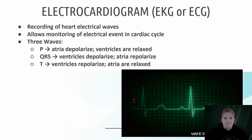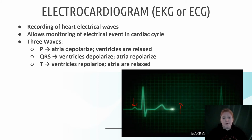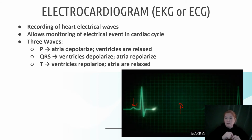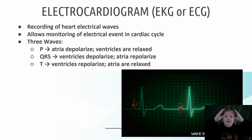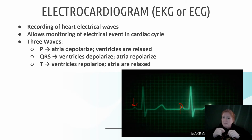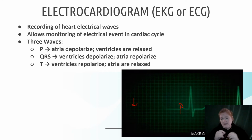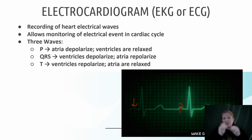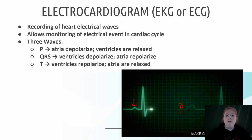So this little first blip right here, that is a P wave. There's the next one, P wave. So I'll label this one P. P wave is the first little blip. That's the SA node to maybe where the AV node is. So the SA node is allowing the whole contraction of the atria.